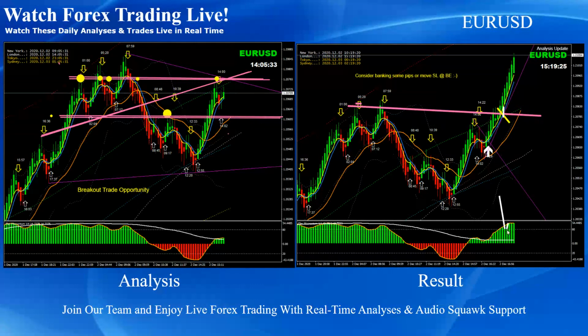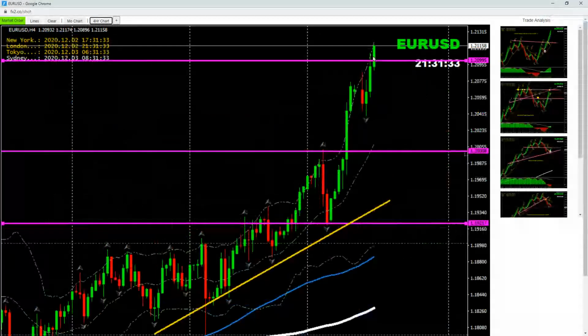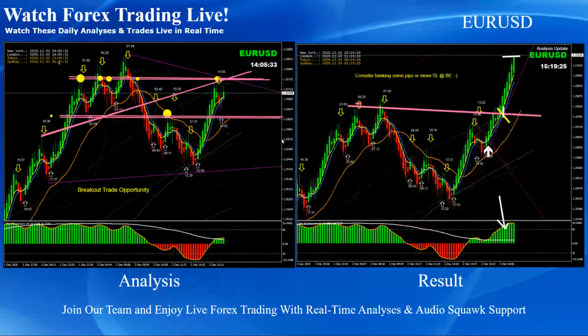Look at the momentum and beautiful in 4 hour, when the price hit that target, and that's why we announced traders to look to bank some profit, which I can explain to you here. You can see as soon as the price hit this level, we announced to bank some profit. So we're watching in both 4 hour and intraday system. Based on that, we did analysis and beautiful long trade on euro USD.